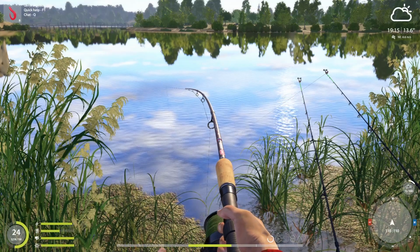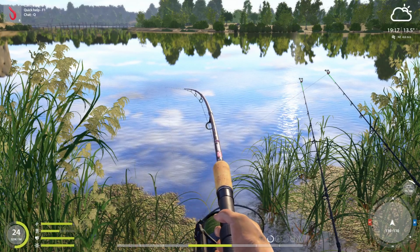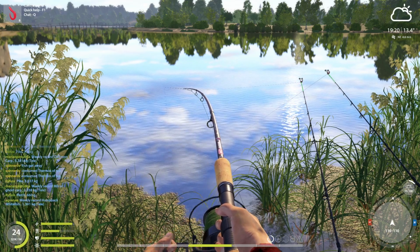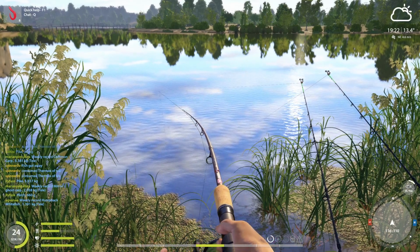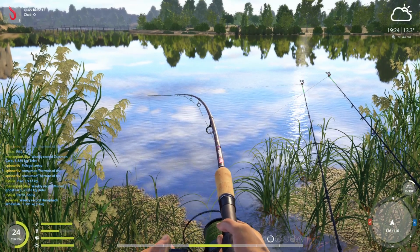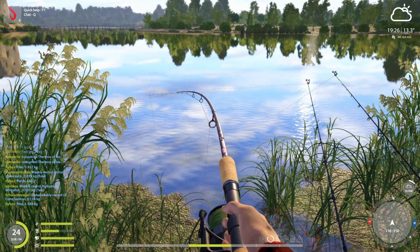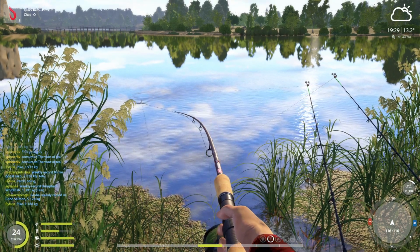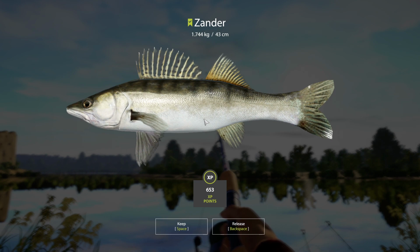That's a good bite. Either a decent pike or a decent Zander. In the 2 to 3 kilo range is my guess. I hope it's a Zander. I think they're worth more. It is a Zander. 1.744.